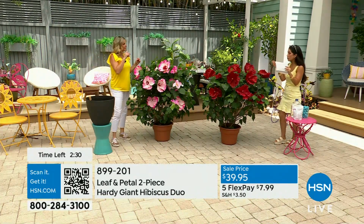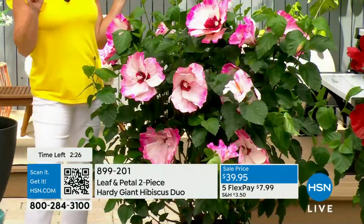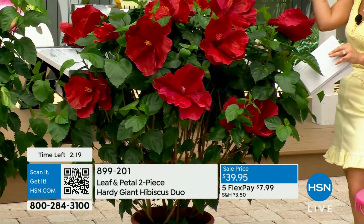Now, can we talk about watering too? So you showed us how to plant it, whether you're doing it in a container or right in the ground. When we do this watering, do you want us to just use water? When do we add in the fertilizer? We have the fertilizer. I'm so glad you asked me that.